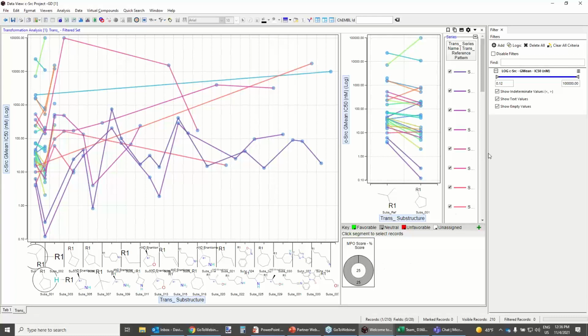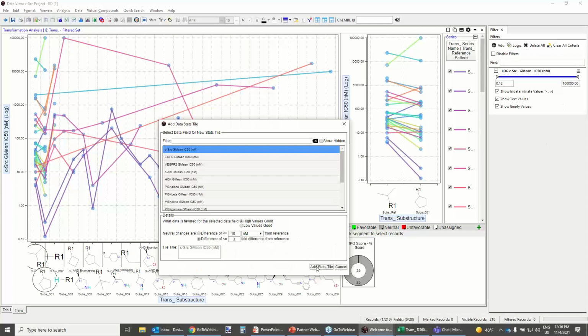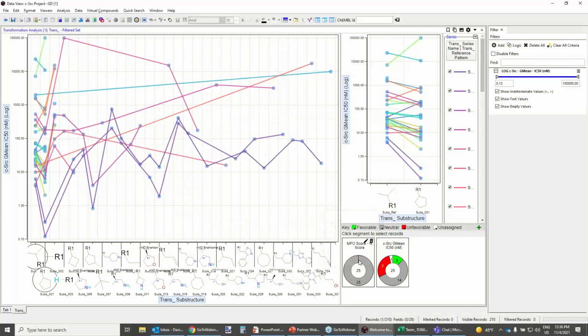But if we want to look in more detail at this, we can say, all right, well, I also want to see what happens to my primary activity. So we'll say primary activity without a tile. And here we see now when we move from isopropyl to our cyclopentyl, only 3 of these example changes are favorable. Most of them are neutral and some are less good.